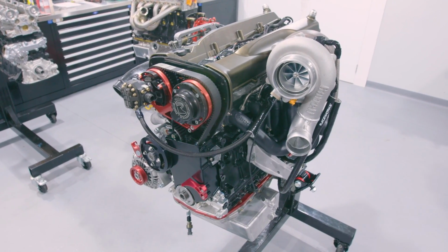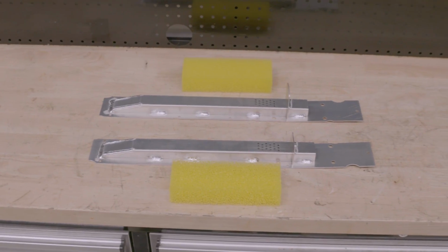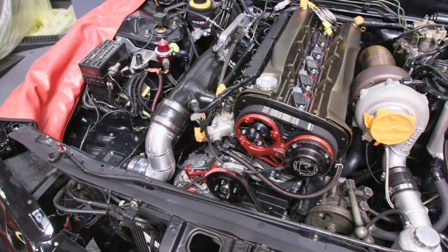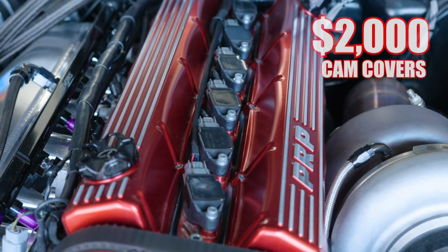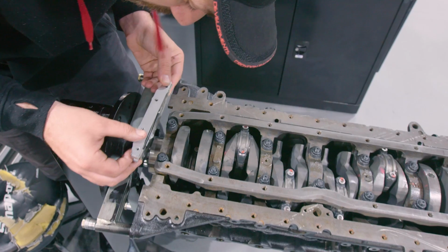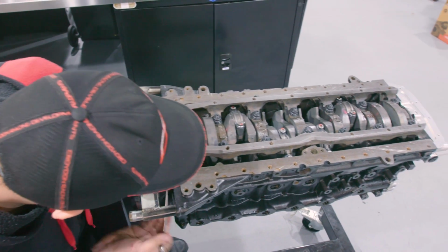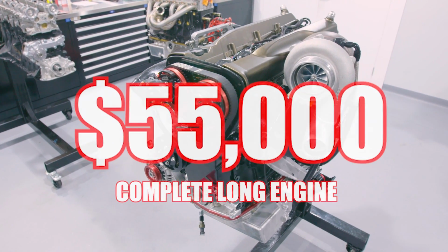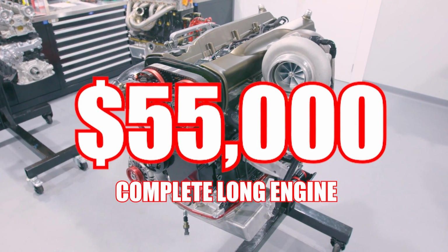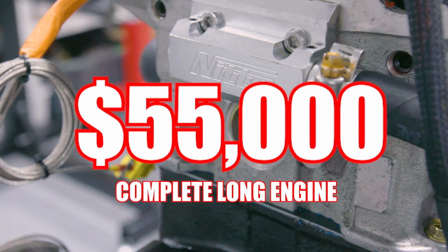You then either need to modify your cam covers for AN fittings, baffles and splash guards and get them powder coated, or some PRP aftermarket cam covers, and either way, it's another $2,000. Labour for engine assembly is approximately $5,000, so this means our complete 3.2 stroker engine is at least $50,000 from sump to cam cover. In reality, it's more like 55,000 Australian dollars.